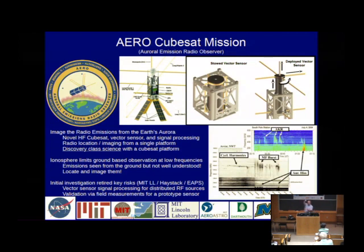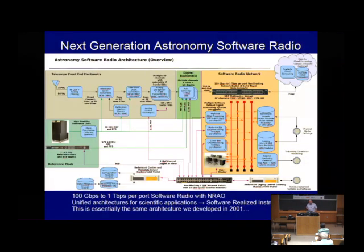This satellite is going to be about that big. And the antenna technology, I encourage you to read the paper. It's pretty cool. Next generation radio astronomy.